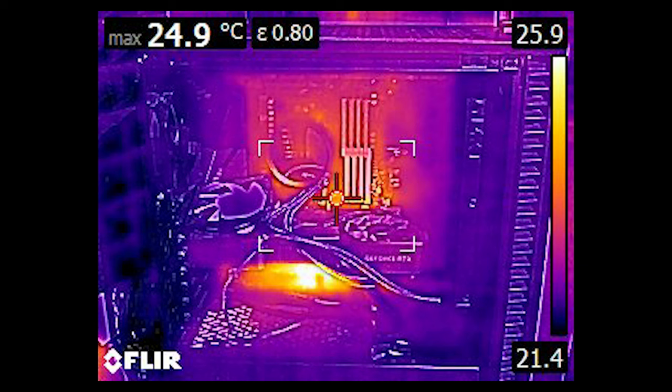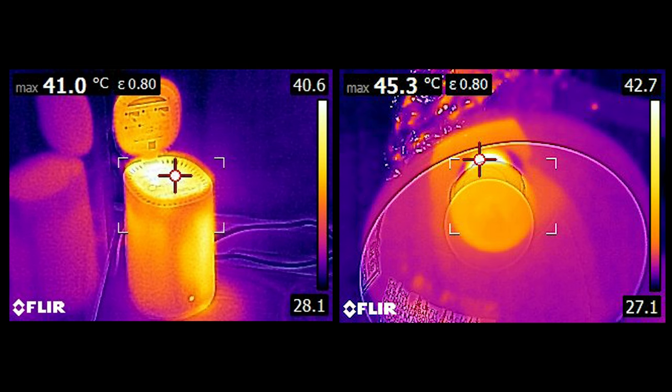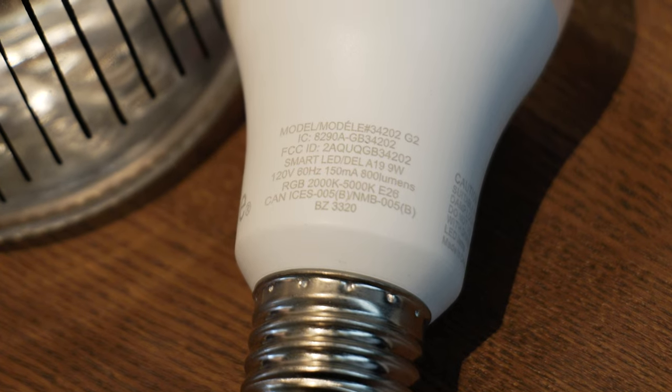So the first, a control: 45 minutes with the computer off. The only thing that should be actively producing heat in the room in any meaningful way are the router and lamp. The router, which I read at 41 degrees on the top surface, and the lamp, I was able to find temps as high as 45 degrees. It's an LED bulb though, so it shouldn't put off too much heat.